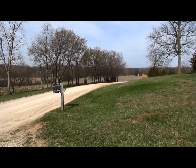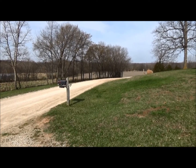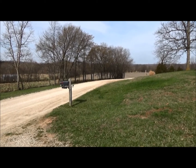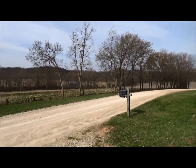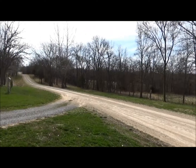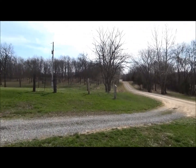Bob Nichols here with Racks and Tracks on 21 acres in Pike County, Missouri. Address 4978 Pike County Road 7. This is a view at the end of the driveway here. I'm looking down into the bottom and on the road frontage. Not too far out of Frankford, Missouri.